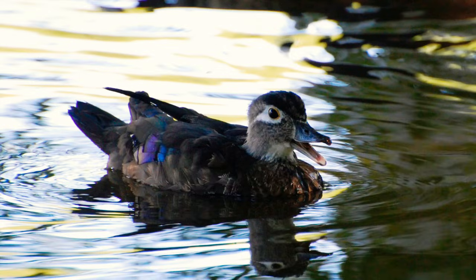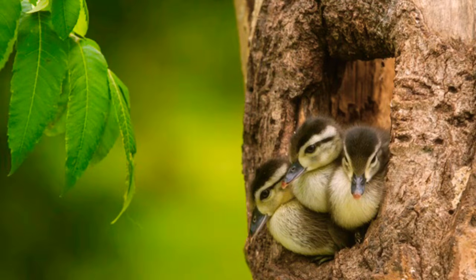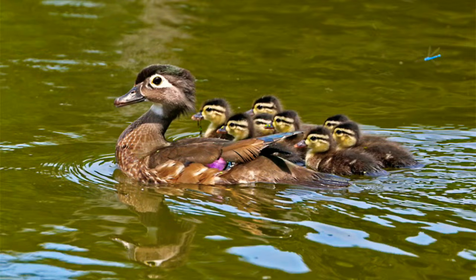On hatching day, the female leaves the nest and calls to the nestlings. One by one they jump out of the nest, their light body weight allowing them to float to a soft landing on the ground, after which they will follow their mom to the nearest body of water.